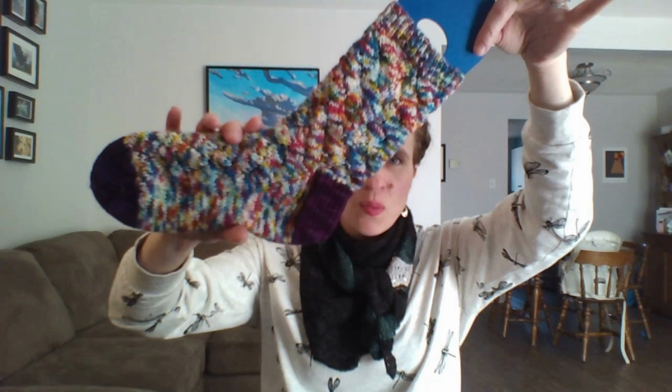So ta-da! One. And then, because I'm a silly person, instead of deciding to just do my second monkey sock, this pattern came out, and I was so in love with this pattern that I had no choice but to cast it on, and I finished one. So these are the Kaluna socks by Becky Sorensen.